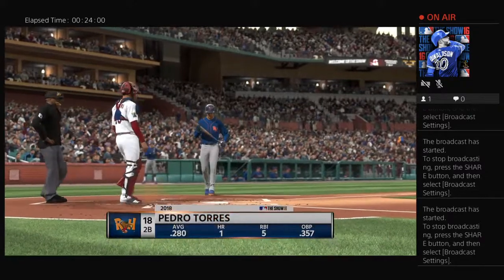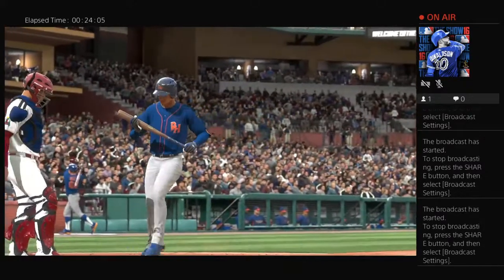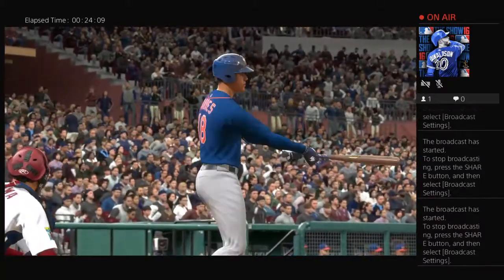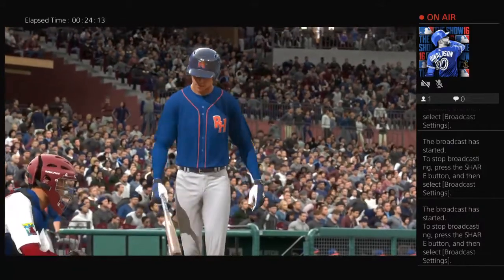Standing in, Pedro Torres. He starts off the inning against a guy who struck out the side last inning. How did they get to him here? I'm not sure, Matt, that they want to stay as patient. He's been throwing a lot of strikes. They might want to start swinging a little bit earlier in the count.